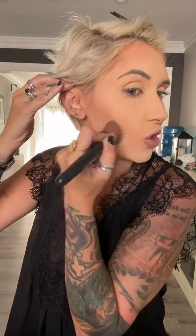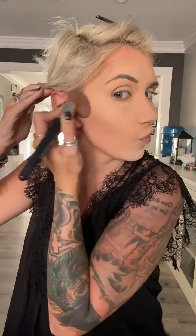Thank you, Kim. Okay, so same thing on this side. Just going from the top of the ear to the corner of the mouth, and we're sticking in that hollow, and then I like to turn my brush and swirl over that so it doesn't look like a straight line, it looks very blended. Just like that. See how pretty that is? Doesn't look muddy, doesn't look heavy, doesn't look dirty.